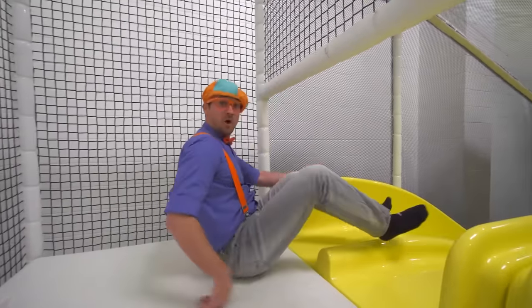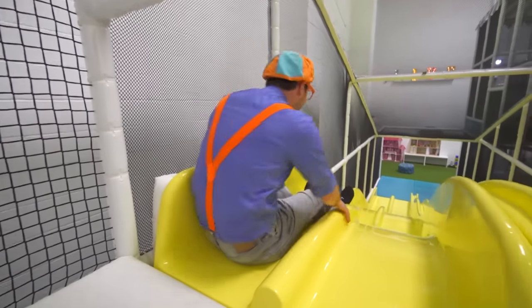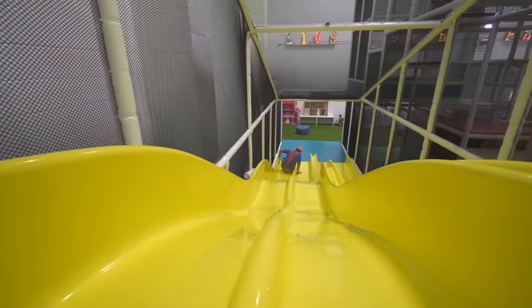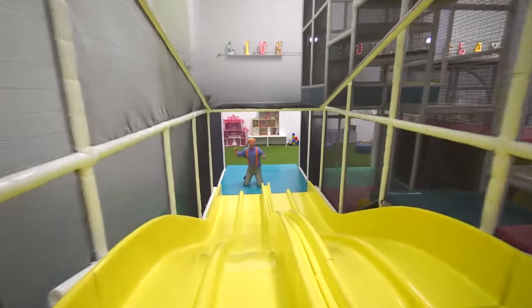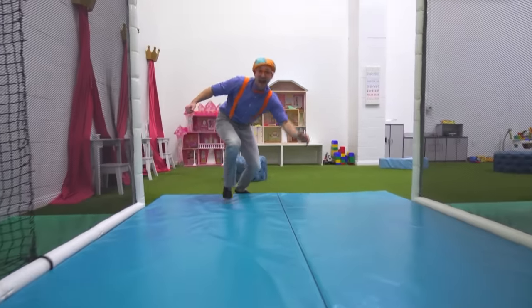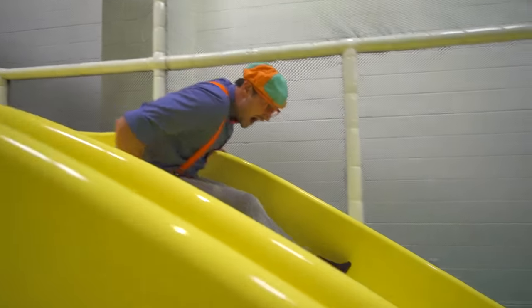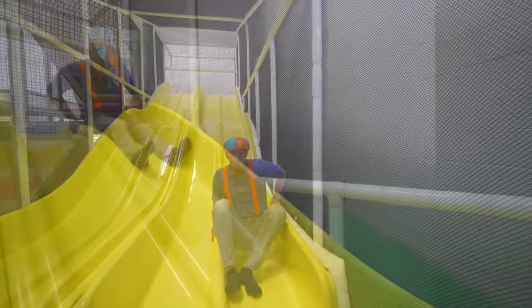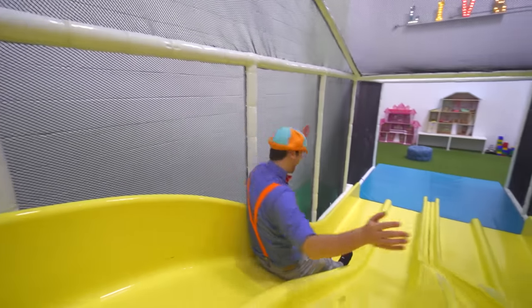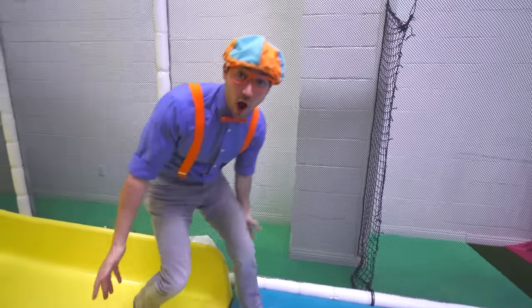We're at the top of the yellow slide. All right, are you ready? Here I go. Okay, your turn. Yeah, whoa, whoa. Good job! Whee! That big yellow slide was awesome!